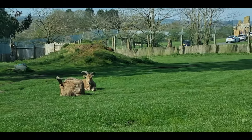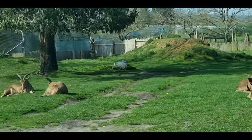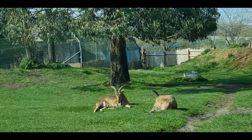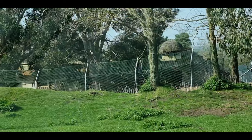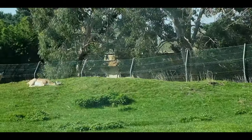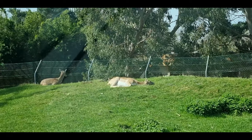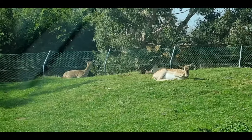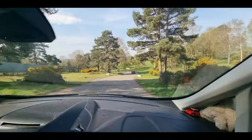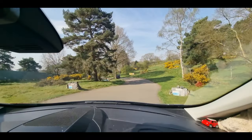These are Barbary sheep, believe it or not, with the horns. And there's also some Persian fallow deer just up here on the hill. Oh, they're cute, aren't they? Look at him just stretching out. Looks like Bambi. Excuse the fan, we had to put the AC on because it's getting rather warm in here and obviously we can't have the windows down.